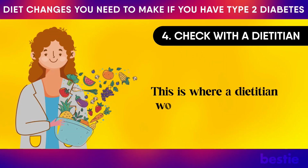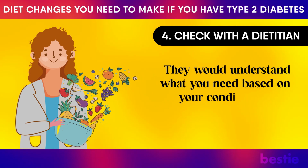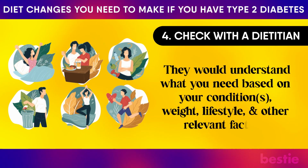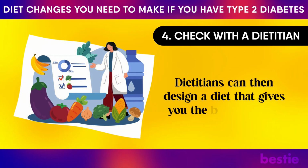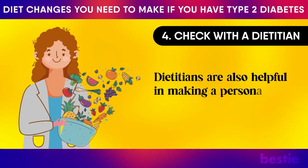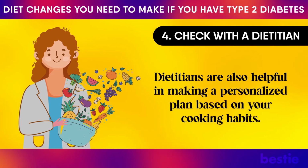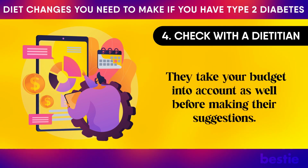This is where a dietitian would be very helpful. They would understand what you need based on your condition, weight, lifestyle, and other relevant factors. Dietitians can then design a diet that gives you the best benefits. Dietitians are also helpful in making a personalized plan based on your cooking habits. They take your budget into account as well before making their suggestions.